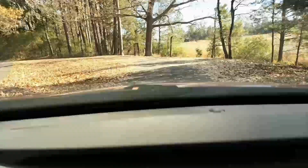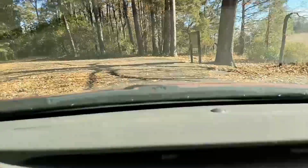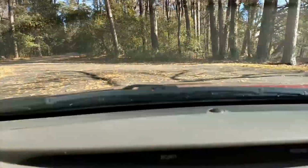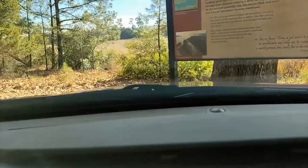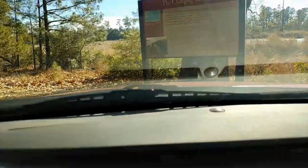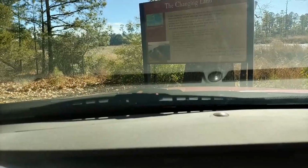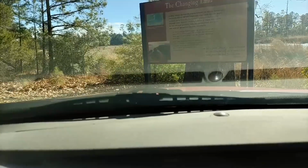Here's another sign. They're coming very quickly. I'm not going to be able to pull in. Well, I don't know, is this the road? There's so many leaves, it's hard to tell where the blacktop is. This one says the changing land, and you might have a glare on the camera. Let me turn the car off.